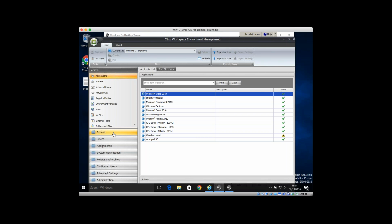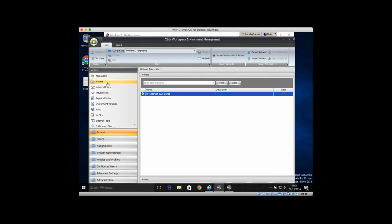So how can you do it? You have actions here. In actions, you will create all the resources you typically create with GPPs, GPOs, all that stuff. Applications, application icons, etc. You can create network shares here. You can even import network print servers, network drives, everything that is related to GPPs, you can find it here.